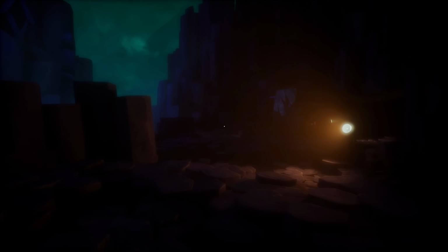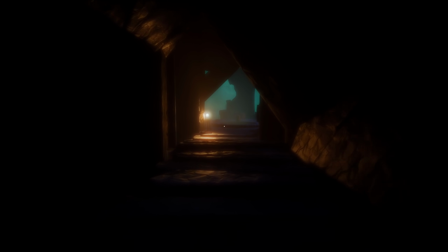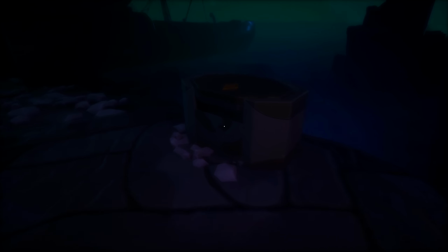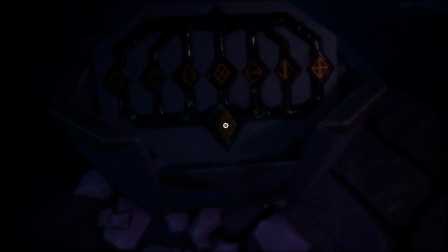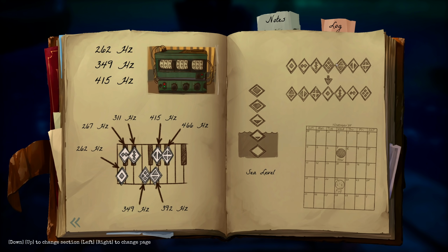Is there something over here? Nah. Nope. What's this? Never messed with this. Well, hello there. Symbols again. So it's starting.